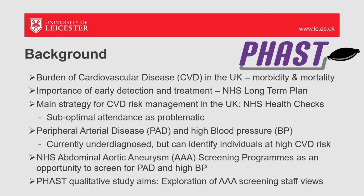The main NHS preventative strategy for the management of cardiovascular risk is the NHS health check system. However, attendance for these health checks is regarded as suboptimal. Detection of peripheral arterial disease and high blood pressure offers an important means of identifying individuals at high cardiovascular disease risk. However, both these conditions remain underdiagnosed and untreated.